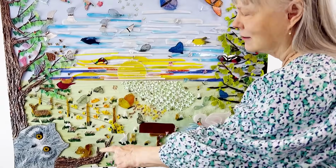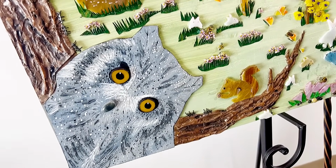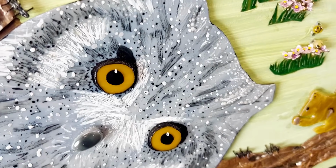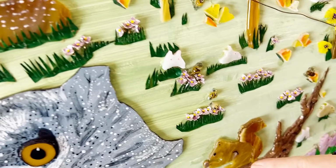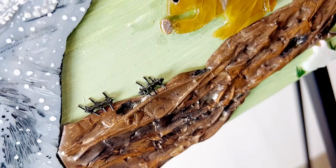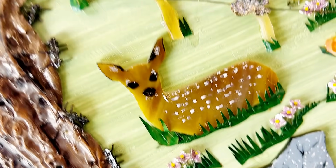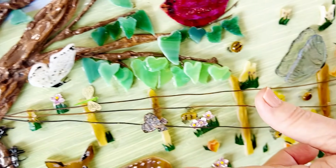Well, here's Jack. Jack likes to take selfies. That is an owl. I had never made an owl before, but when I made Jack, I think he turned out pretty cute. I think he's an adorable owl. And next to Jack is a little squirrel eating a little acorn. And as you can see, here's some little ants that I made. And they're climbing up the tree. And they're going to go home for the evening because this is going to be evening pretty soon. And here's Bambi. I made Bambi.